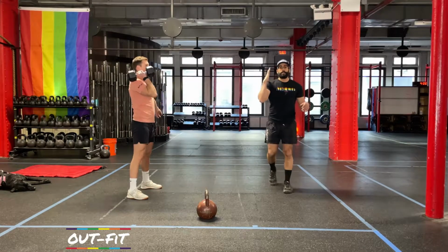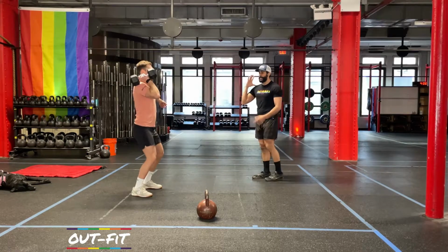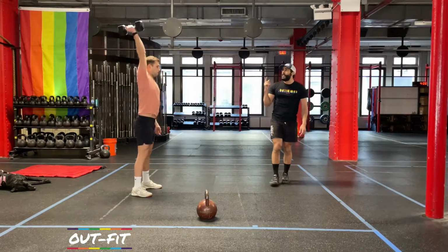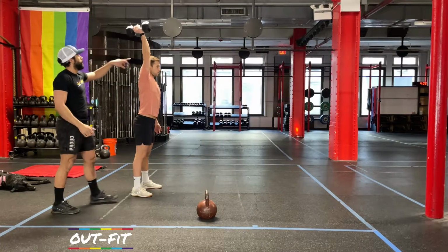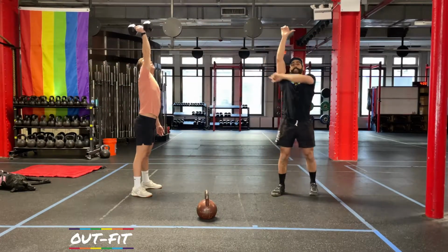Once he's in this front rack position, we're gonna do some push presses. Push press is gonna start with a shallow dip forward, breaking up the knees, opening up the legs and the hips, finishing with a press overhead. So when we get locked out overhead, try to think about having your thumb facing behind you and your elbow facing forward, as opposed to having thumb to the side and elbow to the side.